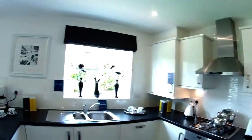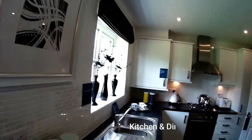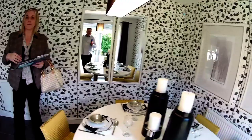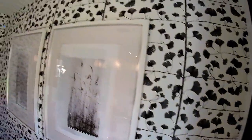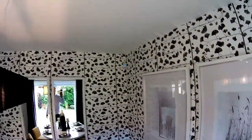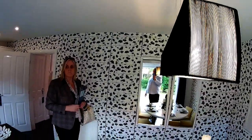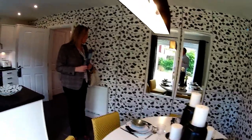Right, got another door here. Cupboard under the stairs. Very nice. So at the back we've got kitchen and dining. I'd be more than happy with this as a three bed. Nice, yes. So you've got your dining area at this end. You could have a little sofa here, couldn't you? Large French doors there, patio doors to the garden. What about the wallpaper? It's nice. Interesting. I think it's okay. It looks a little bit like bindweed.